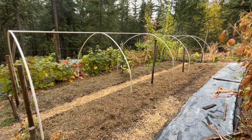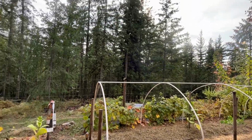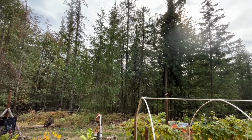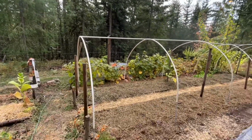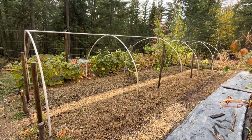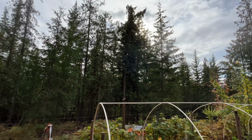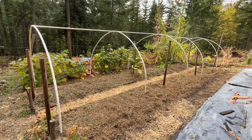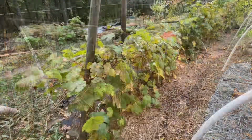So anyway, the big issue with this bed this year has been those trees down there. In the spring and height of summer, the sun sits really high and this bed gets lots of sun. But as the summer progresses and the sun lowers, this gets less and less. So next year, there's going to have to be some of those trees, I think, thinned out so that this bed, with whatever ends up going in here, will do a little bit better.